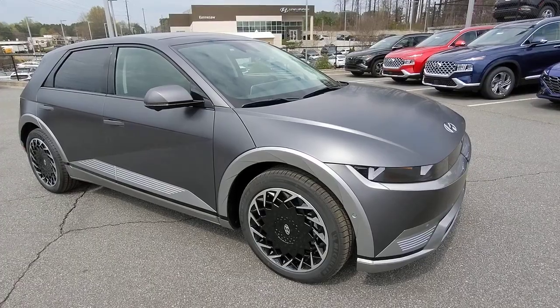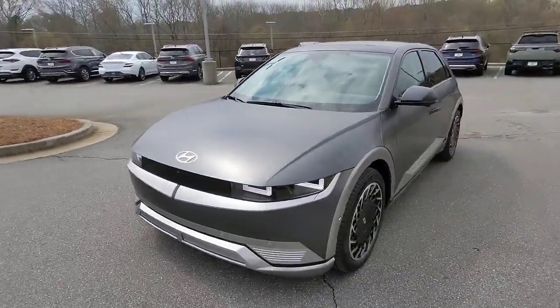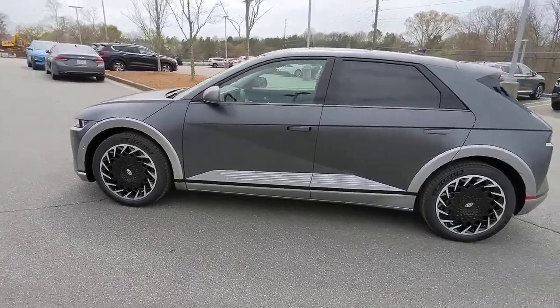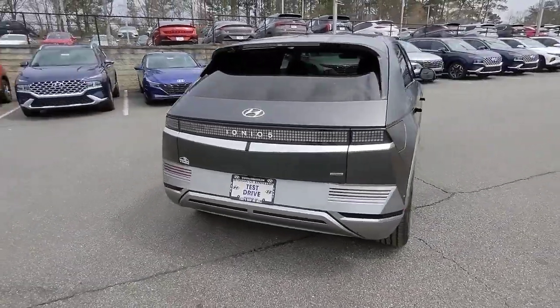Enjoy the view of this 2023 Hyundai IONIQ 5. Drive boldly into the future in this distinctive IONIQ 5, the spacious, family-friendly EV that's designed for today's connected lifestyle. You'll love its pleasing ride, eco-friendly materials, and high-tech infotainment features.